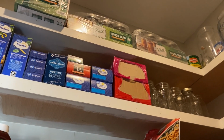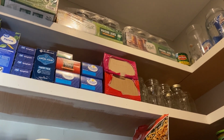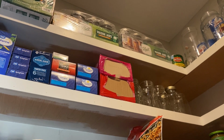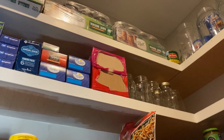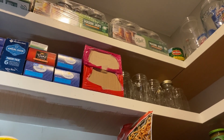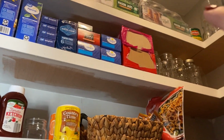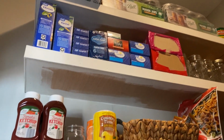These are two mostly empty boxes of ramen noodles. I'll not be buying any more ramen noodles in the future. The packets themselves are so bad for you with so much MSG and high sodium. There are just so many other easy ways to make a quick meal. And then also over there, I've got some extra empty mason jars that won't fit in those cases above.